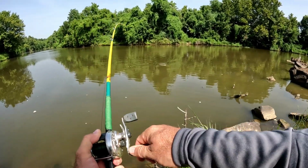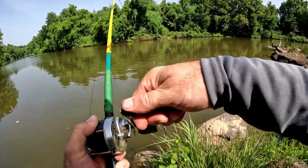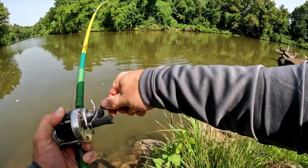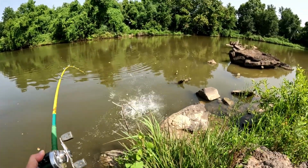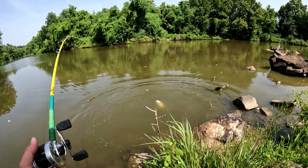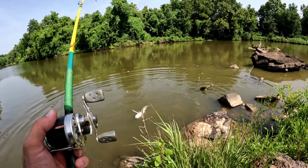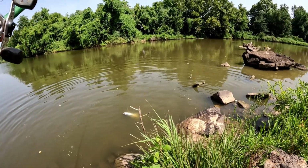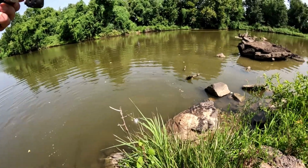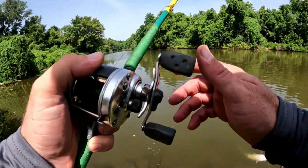Oh, that's a bigger one. That's not a bad little blue there. Don't get in them sticks right there. Yeah, that's not a bad blue right there at all. Skinny. Got a big old head on him though. Yep. Skinny thing. He's been on a stringer or something before. He's got a wound on his mouth.